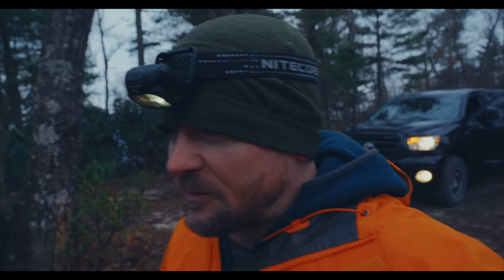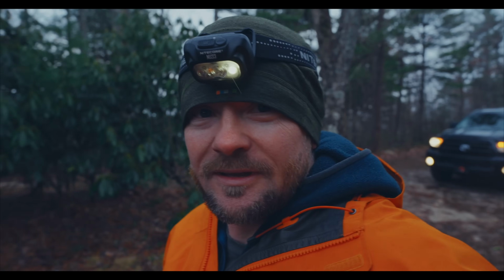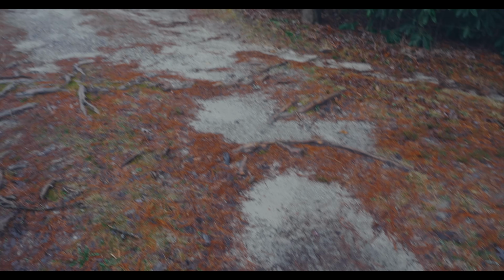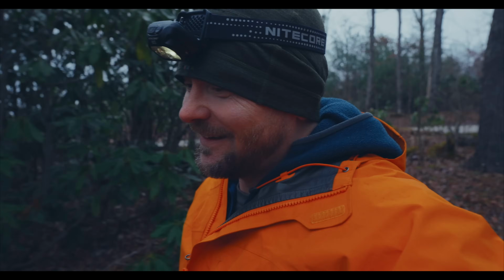While the truck is warming up, I want to point out that it did not rain hard enough to even form a puddle here on the ground. Not a single puddle, my friends. It's kind of funny.